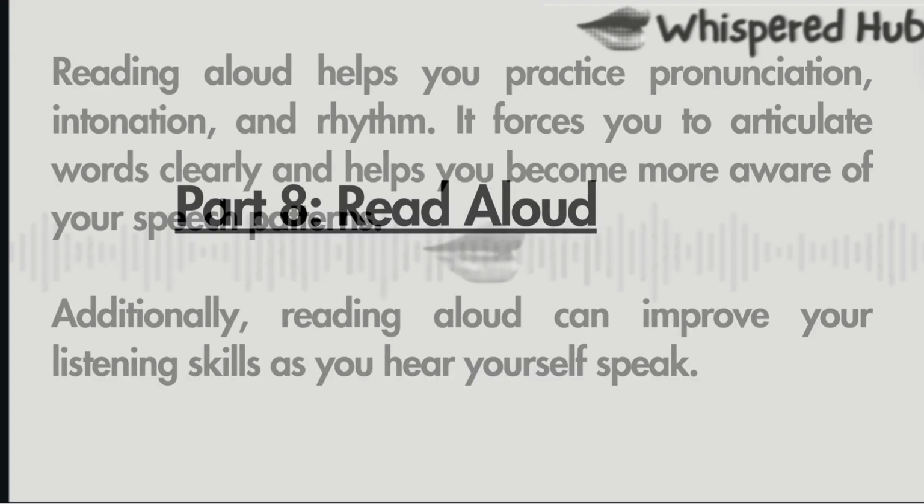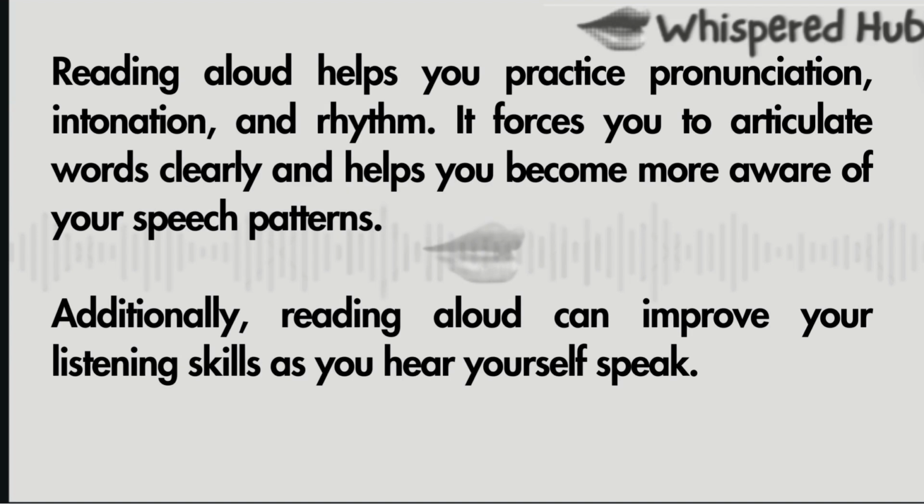Part 8. Read aloud. Reading aloud helps you practice pronunciation, intonation, and rhythm. It forces you to articulate words clearly and helps you become more aware of your speech patterns. Additionally, reading aloud can improve your listening skills as you hear yourself speak.